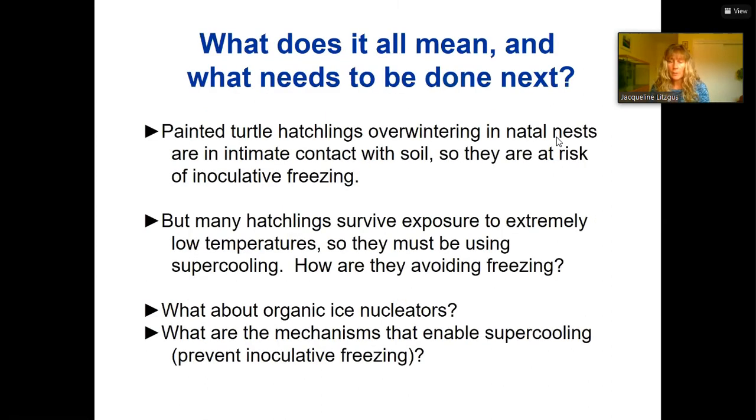Okay, so because painted turtle hatchlings overwinter in their natal nests, they are obviously in intimate contact with the soil in that nest chamber. So this is a reality sort of situation, right? They're dealing with those substrates adjacent to them, and they're dealing with different substrate types and different moisture contents that might be there. And so this risk of inoculative freezing is something that's truly occurring in nature. So obviously, we have painted turtles across Canada and the US, and hatchlings have to survive this overwintering in their nest. And so sometimes they're probably using freeze tolerance, and sometimes maybe in extreme conditions, they're actually using supercooling.